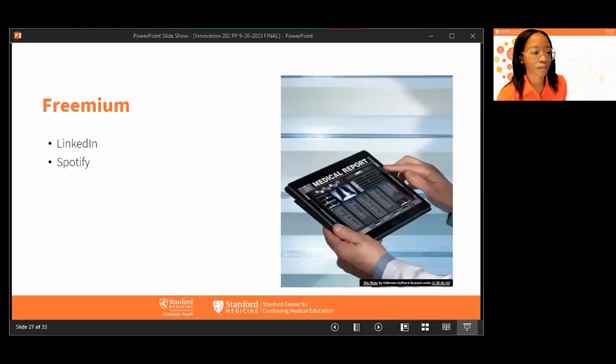Next slide, please. The freemium model, I think this is one of my favorites, but maybe because I just like saying freemium because it's such a nice word. But this is a model where you offer some level of support or service for free or close to free, and then to get the premium services or access, you have to pay an amount. So LinkedIn is a good example of that, Spotify as well.